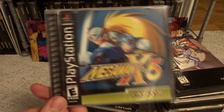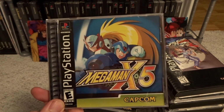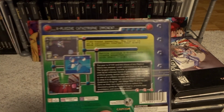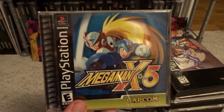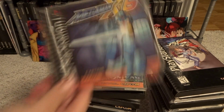Then we move into Mega Man X5. This one was exclusive for the PS1 at the time. Now, obviously, it's been included in a bunch of compilations and things like that. But basically more of the same, just a little bit more refined, and took advantage of the PS1 hardware, obviously, because that was its true intent when this game came out. And then, if you liked that, there's more.